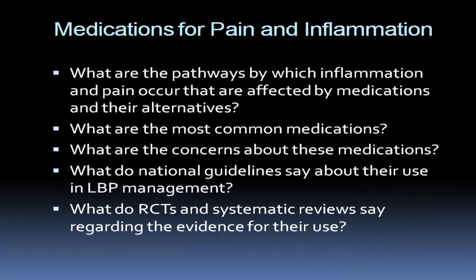Here are the important questions that we will attempt to answer using the literature. What are the pathways by which inflammation and pain occur that are affected by medications and their alternatives? What are the most common medications? What are the concerns about these medications? And what do national guidelines, RCTs, and systematic reviews say regarding the evidence for their use?